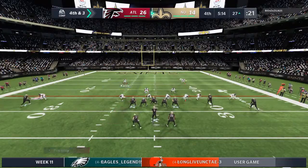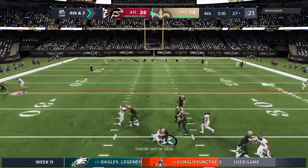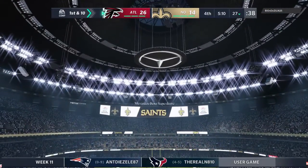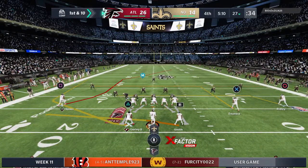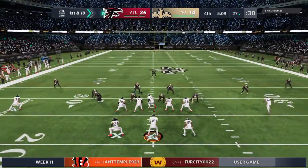They're going for it. They'll go for it. It's Breeze. It's incomplete. The Saints' decision to go for it backfires. And the Falcons' defense stands tall. They'll get the football back. Ryan will bring the Falcons up now, 1st and 10 at their own 27.